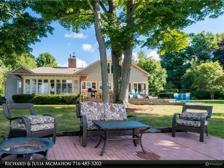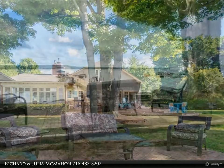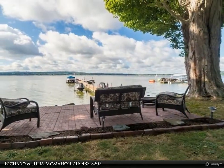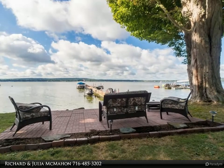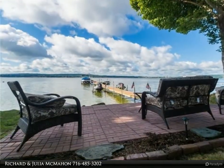Large family room has Bose surround sound, wide plank distressed-look hardwood floors, fireplace and built-in speakers, cozy and yet ideal for large gatherings. Upstairs there are 2 additional bedrooms, a full bath and a bonus room/office.